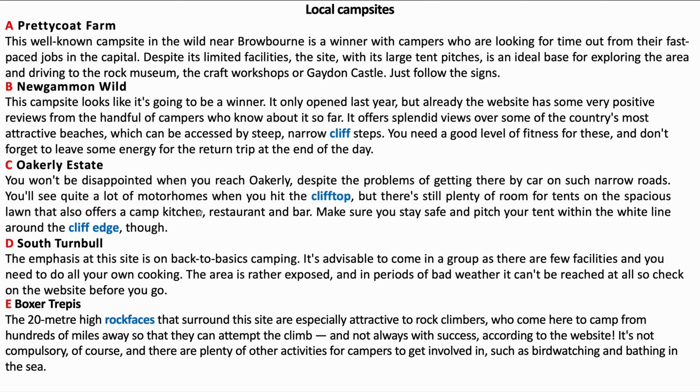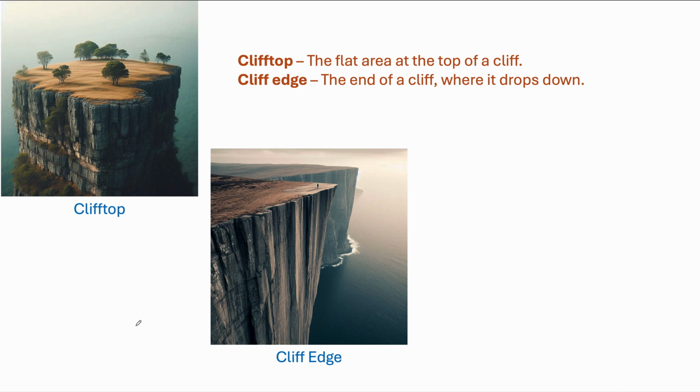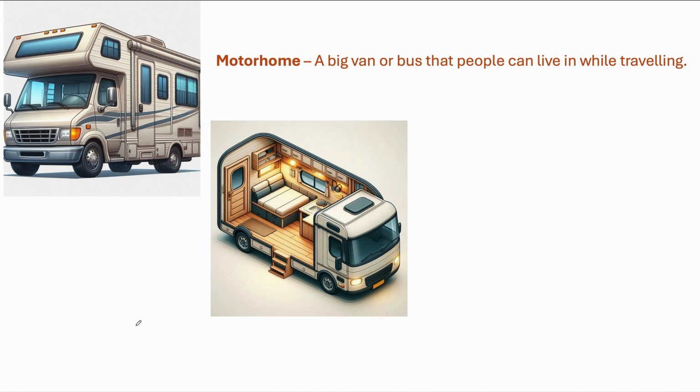Let's understand a few words from the passage. A cliff is a high rock, usually by the sea. A rock face is the vertical surface of a high rock or of a cliff. There are related words like cliff top and cliff edge. Cliff top is the flat area at the top of a cliff. Cliff edge is the end of a cliff. A motorhome is a big van or bus that people can live in while traveling.